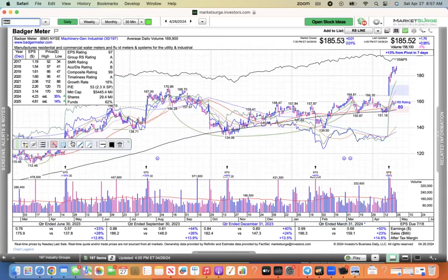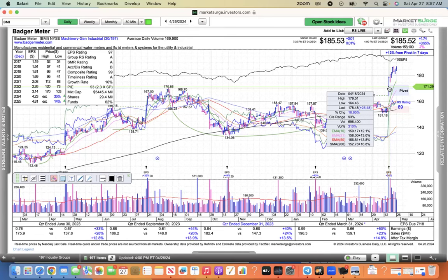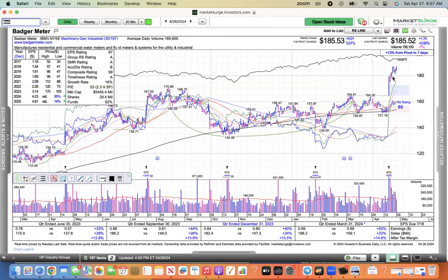Badger Meter, machinery, industrial stock broke out of a base here on April 18th, a 17% move with heavy volume. This one's gapping and it's going to go. So you got to acknowledge this. And so I would look around at some of its partners in the group, DXPE. This one gapped earlier. This one was ahead of Badger Meter, and during the correction, it just pulled back to its 21, and now just squatting, and it has earnings on May 7th.